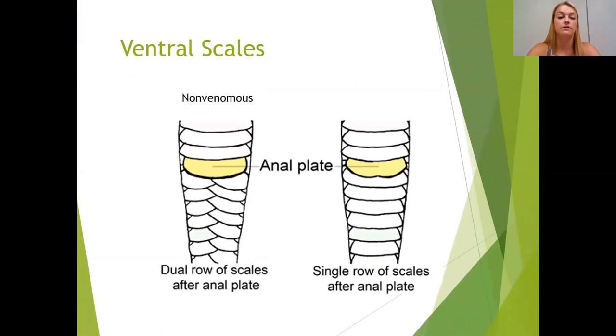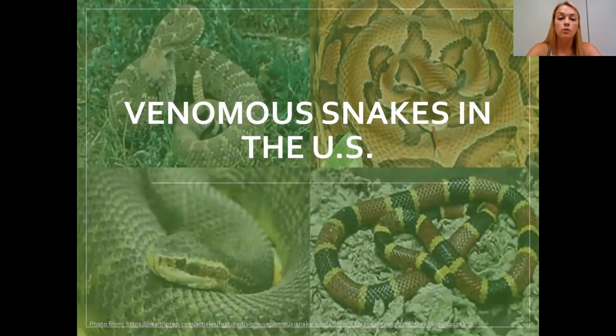A non-venomous snake is going to have dual rows of scales past the anal plate. That means two rows of scales, whereas a venomous snake is going to have a single row of scales after that anal plate, in their tail region, and this again is on their tummy.